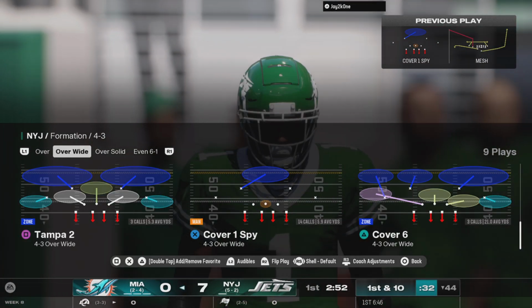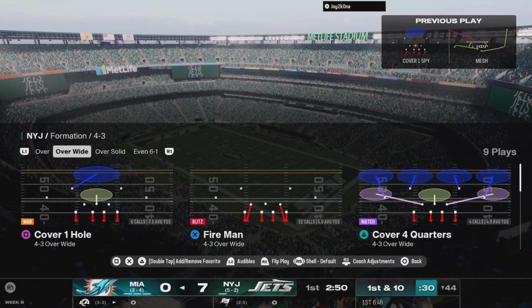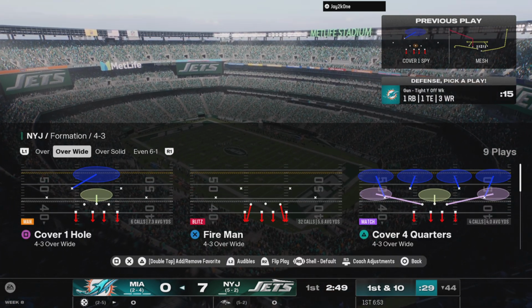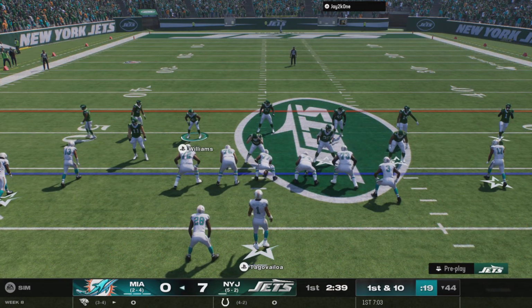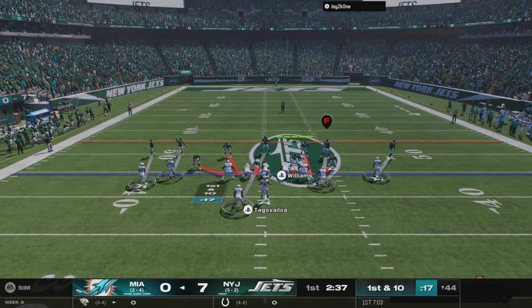I'm sure the coach and play caller doesn't mind making the job a little bit easier. You know, play calling's a lot simpler and easier when you can count on the offense to move the chains on those early downs. From the 44-yard line now, 1st and 10.